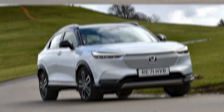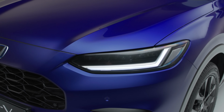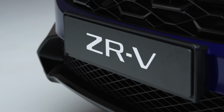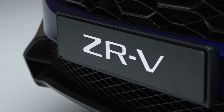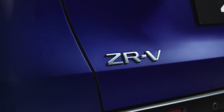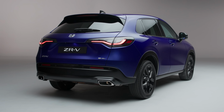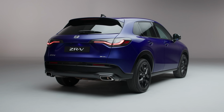It is based on the Honda Civic, but rather than just making it a variant of the Civic and calling it the Civic Cross or something like that, it's an entirely new model for Honda, carrying the ZR-V name for the first time. At least that's the case here in Europe and in its home Japanese market. If you want to buy this car in the US, then it will actually just be called the HR-V, because the HR-V you can buy over here isn't available over there.